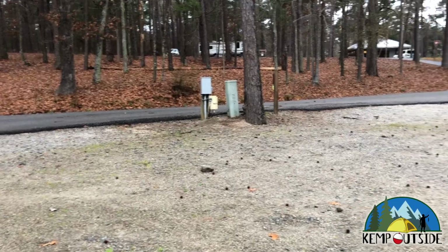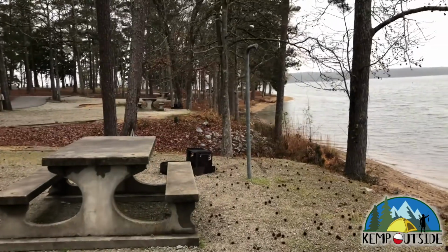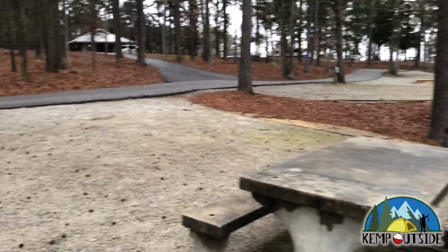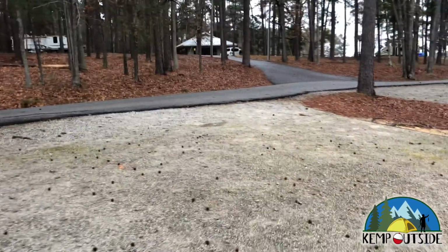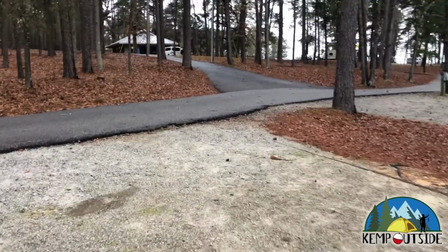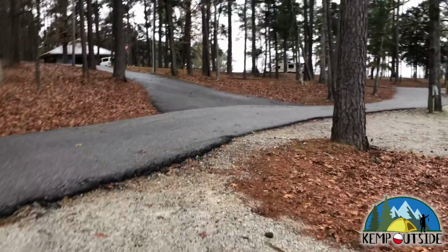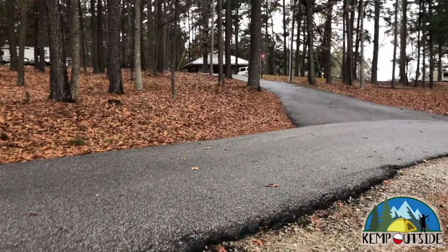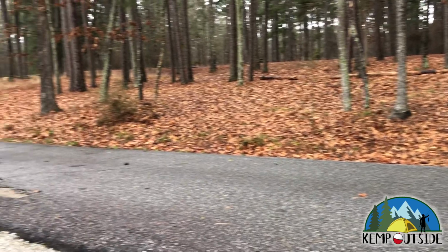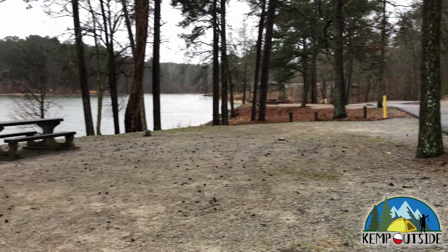Across the way there, you see the water, electric, and TV hookup. The site is equipped with a stone picnic table that's too heavy to move, a hook to hang a lantern, and a fire pit with grow grate. There's the restroom up the hill there in the distance. Here's a look at the exit of Site 93. And we'll pan around and take one more look at the site. So that's a look at Site 93 and the sites in this video.